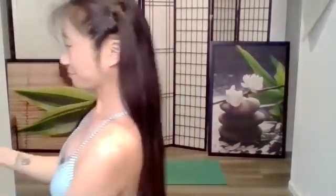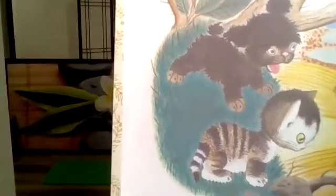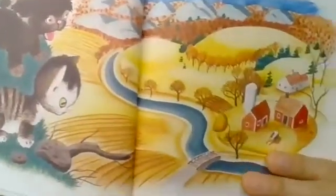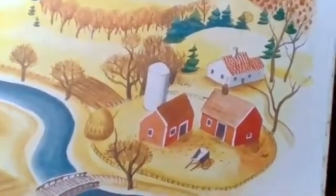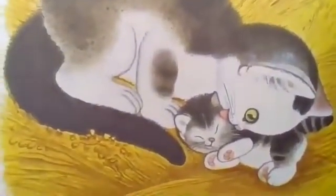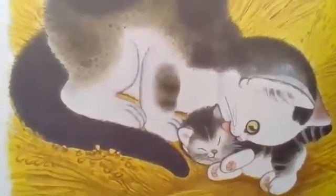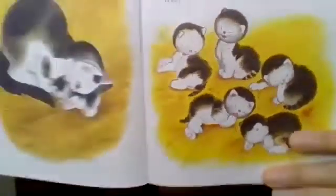Very cute. Okay, let's find out what they did next. So, the puppy dog and Roly-Poly became really good friends. And on their adventure, they found another farm. And Roly-Poly the kitten said, I wonder if my family is there. And found Mommy Kitty again. And all the kitties were back together with the mommy.